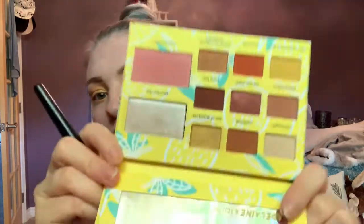We're just gonna, yeah. I don't put a whole lot of blush on because my cheeks are so naturally red that I don't feel the need for it, but yeah, that's very pretty though. Okay, so let's just jump right into the highlighter, which I'll show you guys again right there, which is Promise Ring.